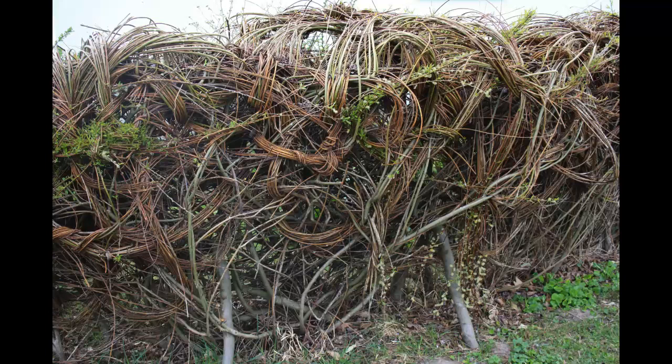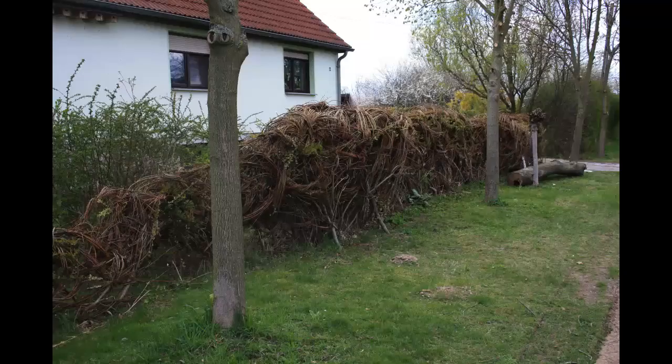How about doing something funky with the structure of the hedge itself? This is a willow hedge that a friend of mine in Germany has outside their house. And as the willow grows, they just weave the branches in and out of each other. That's a phenomenal looking thing, and it's an excellent habitat for birds to nest in and other animals to shelter in.